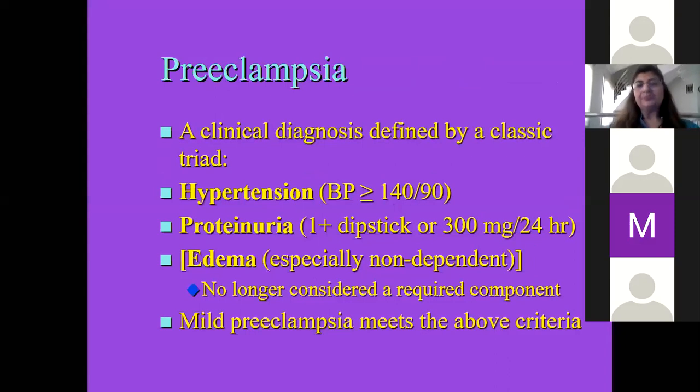Then preeclampsia. In preeclampsia, you have to remember there's a triad. Hypertension is there, but along with that, the patient has got proteinuria and edema. Edema is not a very specific component, because edema usually occurs as a normal physiological finding of pregnancy as well. But if a patient has preeclampsia, you will find gross edema and proteinuria. Because of the proteinuria, the edema is more significant. But it is not considered a required component, because it is a physiological part of pregnancy.